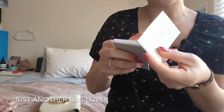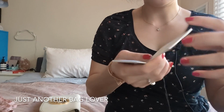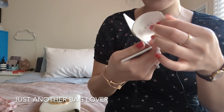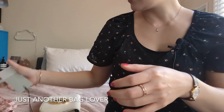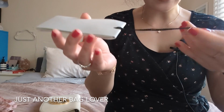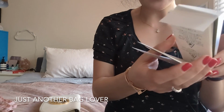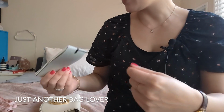It looks like this is a care booklet, and we have this as well, which just looks like another care booklet. And I don't know if these aren't quite the retail tags, but I guess they are because you can see right here. And more information on the inside. So there's that.